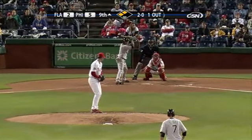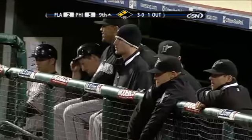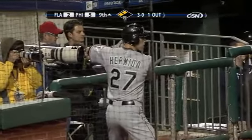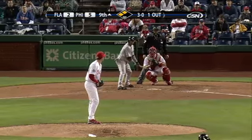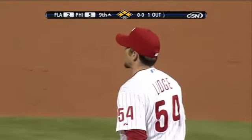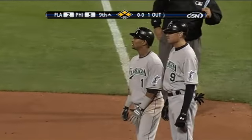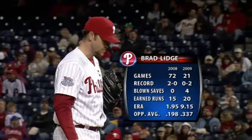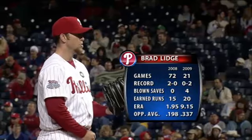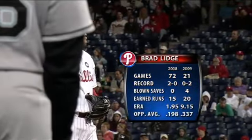Phillies play the infield back, with the exception of the cornermen. And now 3-0 to Bonifacio. Ball 4 and the bases are loaded. Oh boy. Well, no defense against walks and errors. And the Marlins have their fastest runner over at first base. See, last year with Brad, 2-0 with a 1.95 ERA, he allowed just 15 earned runs in 72 games. He's already allowed 20 earned runs in 21 games.